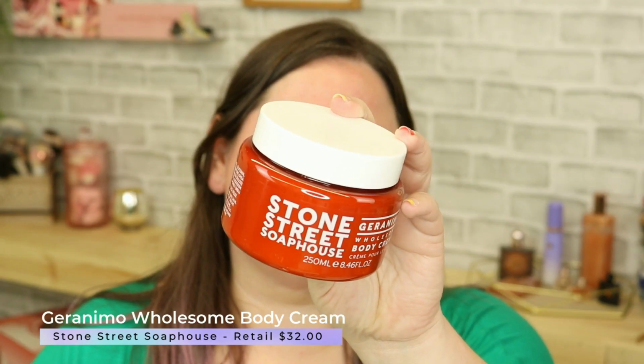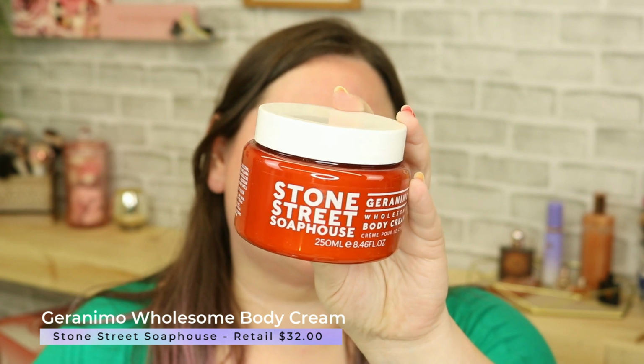So the next product that came in the box is from a new brand to Boxycharm. This is from Stone Street Soap House, and it is the Geronimo Wholesome Body Cream. You do get a pretty good amount in this tub, and I'm on the fence about Boxycharm putting body creams in the premium box. This is more, actually both of these items are more like lifestyle items, and I think they have a better fit in the Luxe box. I don't think they really belong in premium.